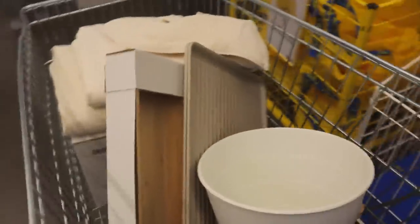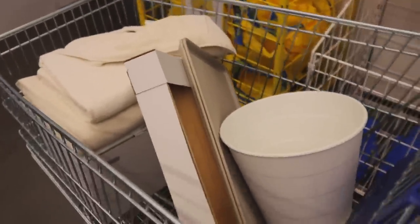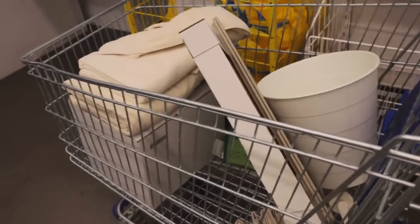This is the haul of everything we're checking out with. We just have to go pick up something from the warehouse, but other than that, we got a bunch of stuff. So I'll give you guys a haul when I get home, but yeah, so excited.